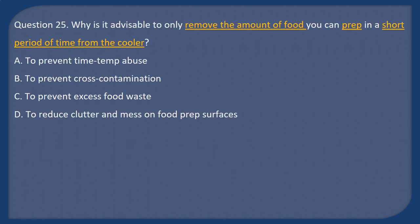Question 25. Why is it advisable to only remove the amount of food you can prep in a short period of time from the cooler? A. To prevent time-temperature abuse. B. To prevent cross-contamination. C. To prevent excess food waste. D. To reduce clutter and mess on food prep surfaces.